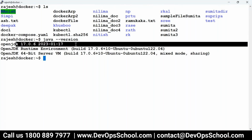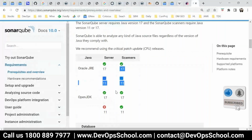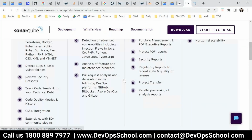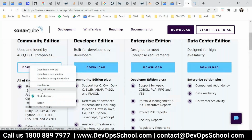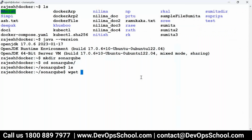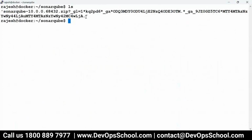Now where do we install it? Let me create one directory called sonarqube and cd into it, and inside that let's download SonarQube. Here, copy this URL, copy link address, and wget. Done. Now I got the SonarQube package here.